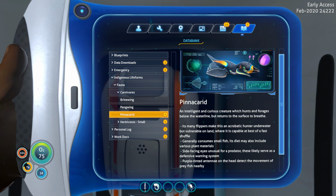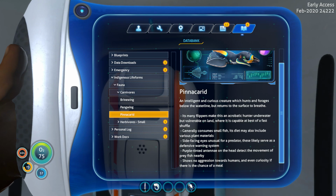And the pinnacarid. An intelligent and curious creature which hunts and forages below the waterline, but returns to the surface to breathe. Its many flippers make this an acrobatic hunter underwater, but vulnerable on land, where it is capable at best of a fast shuffle. Generally consumes small fish. Its diet may also include various plant materials.